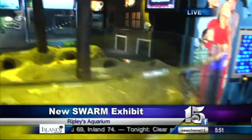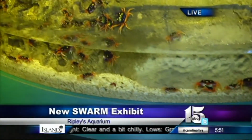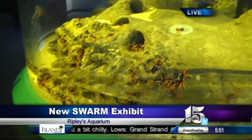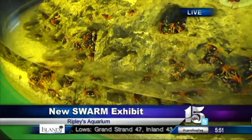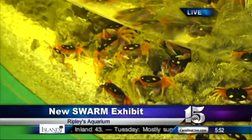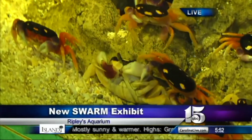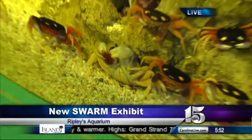Believe it or not, there's almost 1,000 in here, but they're all hiding out right now. There's close to 1,000 in the tank, which if you're looking at it, it doesn't look like it at all, because they are hiding in every little nook and cranny they can. They're nocturnal animals, so they're mostly out at night or early in the morning, like right now. So this is their time.